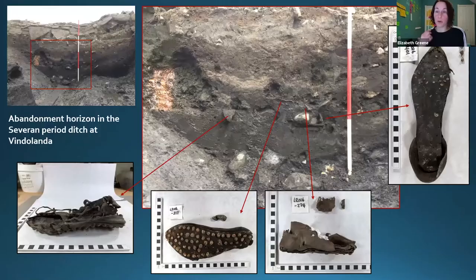And just to put that into perspective, back in 2016, we excavated a Severan ditch, the one on the south side of the fort. And you're looking at the profile here. So up on the top corner, you've got the full profile.